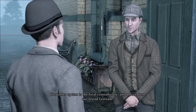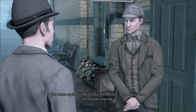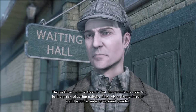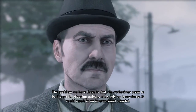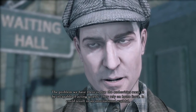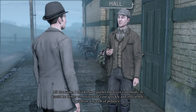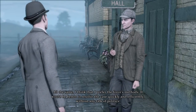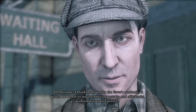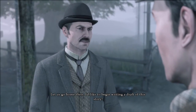Our other option is the local constabulary, and advice from our friend Lestrade. The problem we have there is that the authorities seem to be incapable of acting quietly. They rely on brute force. It could result in an international scandal. All the same, I think that I prefer the forces methods. It would be better to resolve the case quickly and efficiently, without any talk of politics. Let us go home, then. I'd like to begin writing a draft of this story.